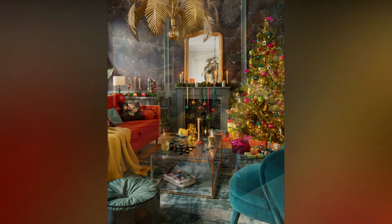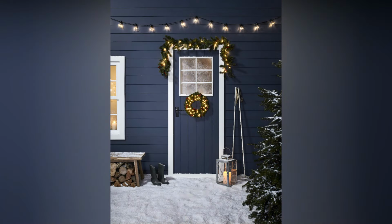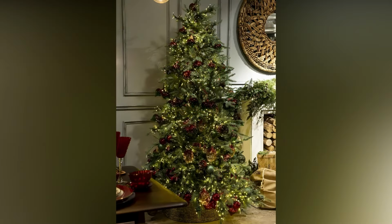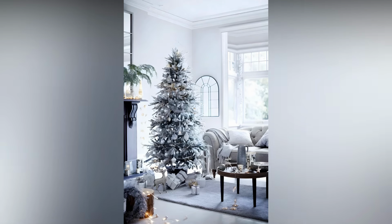Now onto the Christmas tree itself. If you want to go traditional, a lush green tree adorned with ornaments collected over the years can never go wrong. However, if you're feeling adventurous, flock trees, which have that snow-dusted look, are incredibly popular this year. They add a serene, snowy touch to your living room. For those who love a minimalist approach, consider a sparse tree with just a few carefully chosen decorations. It's all about quality over quantity.